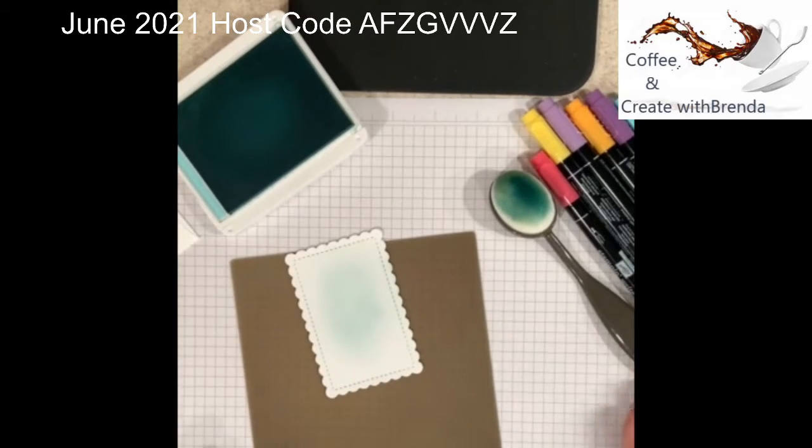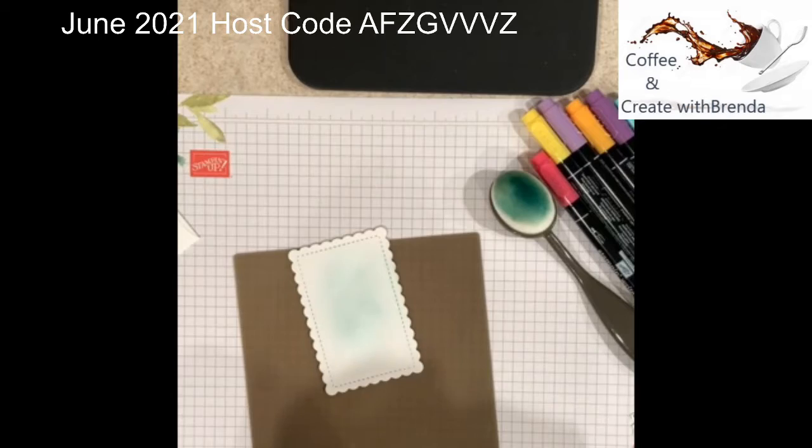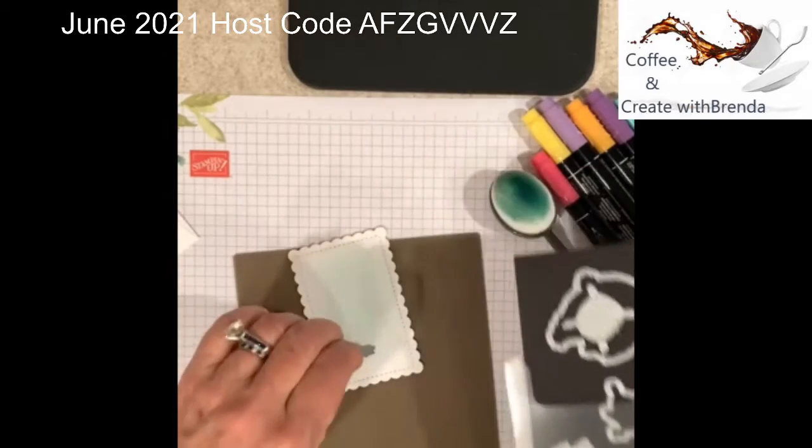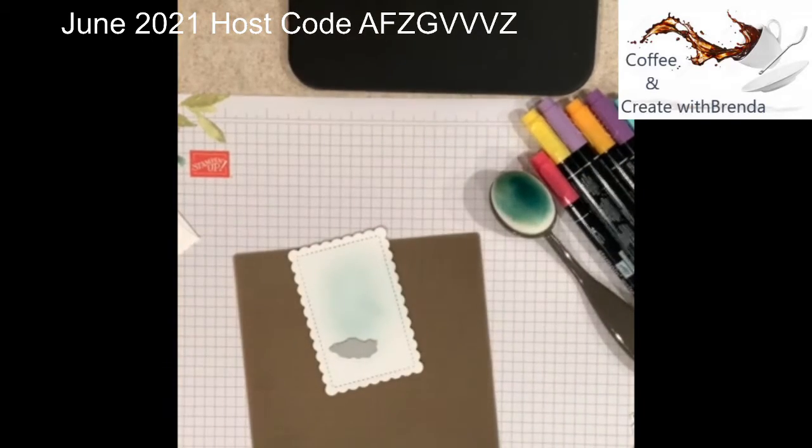Just a little bit. And you know, I'm looking at my card and I forgot to put all my little chicken scratches down there. So I'm going to bring out my die just like that. And I'm going to grab my mini.